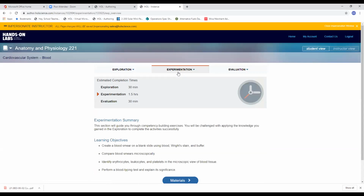Again, when a student clicks on this section, they are provided with the estimated completion time. Very, very important: students can't jump around, by the way, between each of these 3 lab manual sections. They always have to complete them in sequence. So as a student, I can't simply click on experimentation and start setting up my lab procedures unless I have successfully completed the exploration section. Likewise, I cannot take the final exam until I've completed the prior 2 sections, exploration and experimentation.